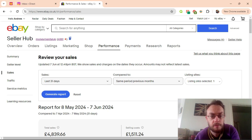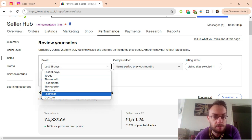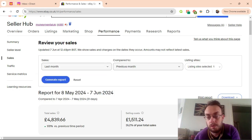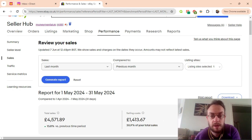So it will come up with a review your sales. It's got a report here. It will default to, I think, the last 31 days from today's date. I actually want to look at last month because I do it month by month. So I'm just going to click on sales. I'm going to click on last month. It will automatically default to comparing to the previous month. So I'll click then on generate report, and within a matter of seconds, because it's not a long period to look at, it will come up with my report.